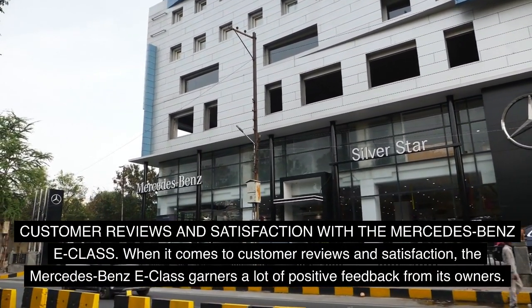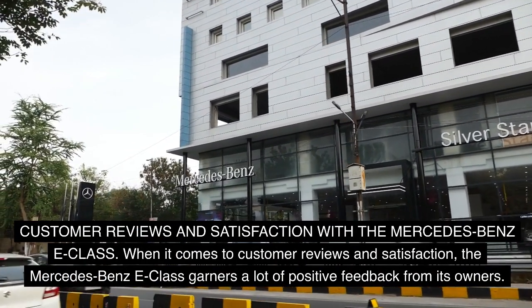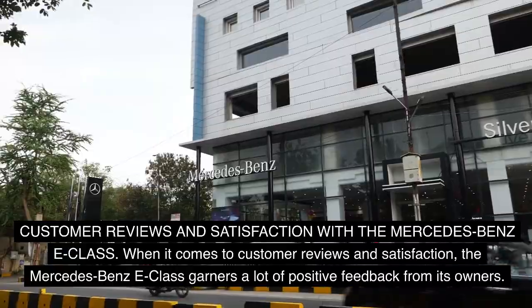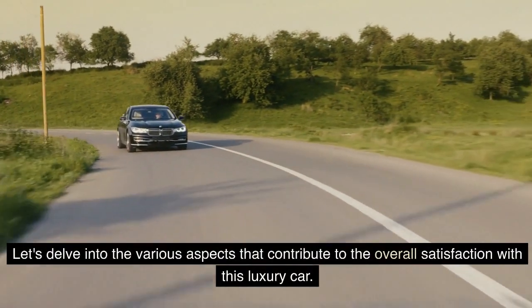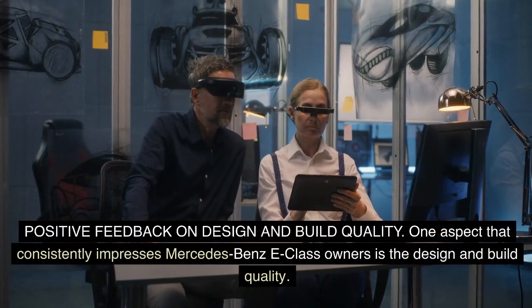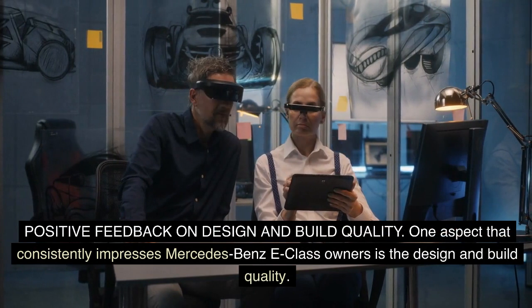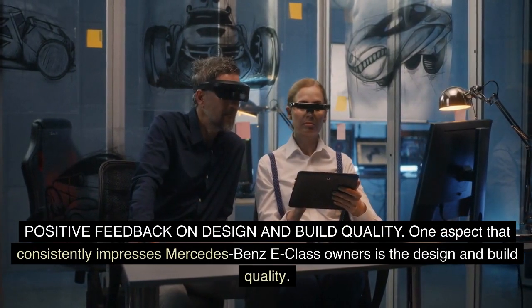When it comes to customer reviews and satisfaction, the Mercedes-Benz E-Class garners a lot of positive feedback from its owners. Let's delve into the various aspects that contribute to the overall satisfaction with this luxury car. Positive feedback on design and build quality. One aspect that consistently impresses Mercedes-Benz E-Class owners is the design and build quality.